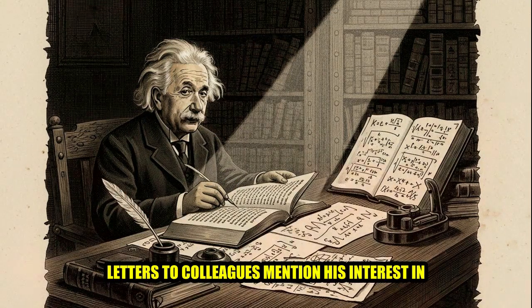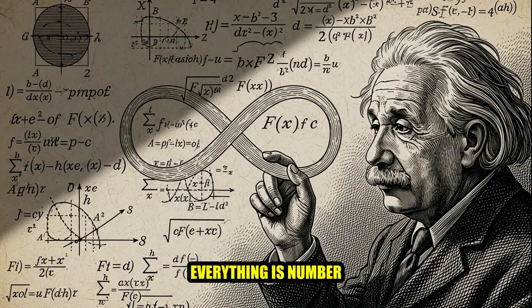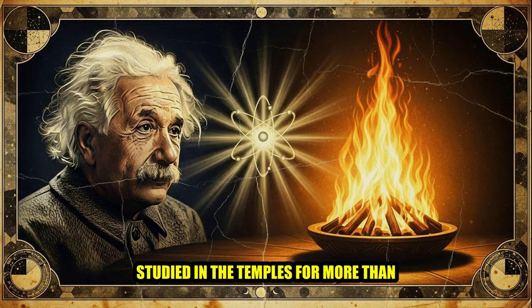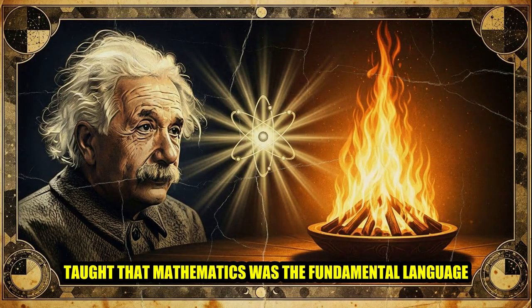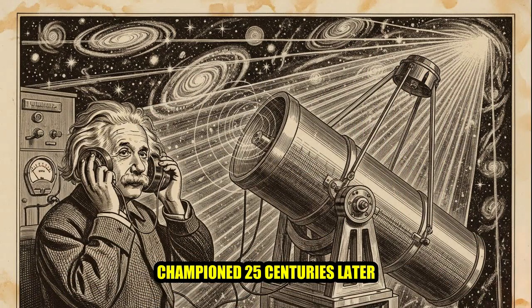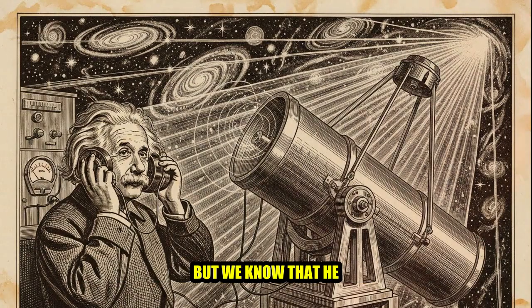Letters to colleagues mention his interest in how the ancients understood the universe. He frequently quoted Pythagoras' phrase, "Everything is number." Pythagoras lived in the 6th century BC. He traveled to Egypt and supposedly studied in the temples for more than 20 years. When he returned to Greece, he founded a school that taught that mathematics was the fundamental language of reality, the same principle that Einstein championed 25 centuries later. Coincidence? Or transmission of ancient knowledge?